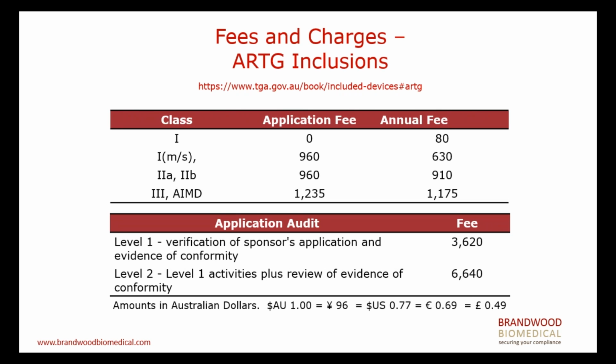For your reference also is just a table of fees. There's a link there if you want to look into detail, but for class 1 to 3, it's all tabulated there. As you can see, there's no application fee for class 1, but every device is subject to an annual TGA fee, which is all tabulated there. There are also fees there for your reference on the application audits. As well, we've got the conversion rate, and I think they should be current to now, if you wanted to have a look at that for your marketing purposes.